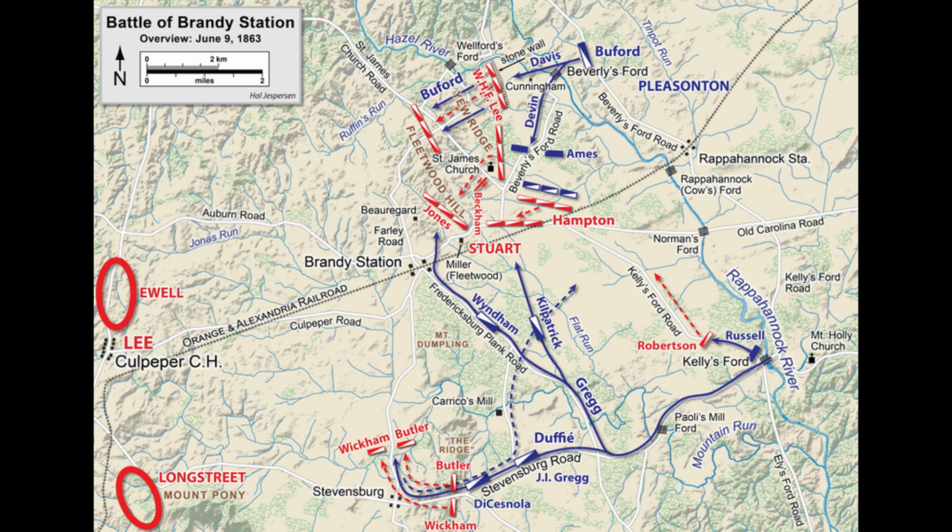Subordinate officers criticized Pleasanton from the North for not aggressively defeating Stuart at Brandy Station. Major General Hooker had ordered Pleasanton to disperse and destroy the Confederate cavalry near Culpeper, but Pleasanton claimed that he had only been ordered to make a reconnaissance in force toward Culpeper. He was like, dude, I'm just supposed to check things out.